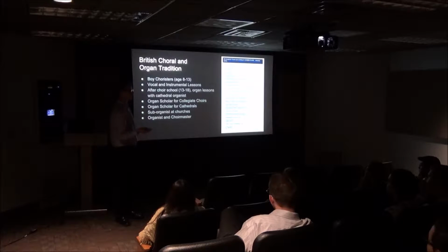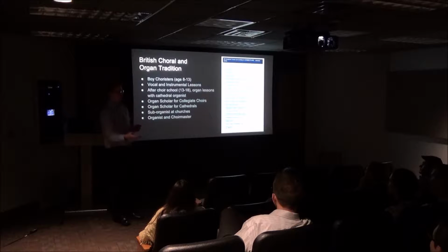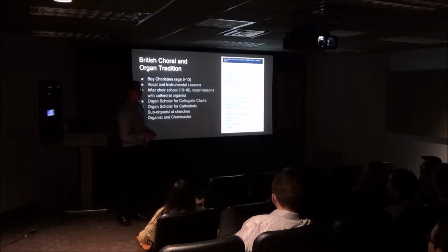And they'll be organ scholars, and then they'll work at different churches being sub-organists is what they're called. Usually the organist and choir master directs the choir, and the sub-organist is the one who always will play for services. So they'll be sub-organists, and then a lot of times they'll go on to be the organist and choir master and then conduct the choirs. So you'll see a lot of the choir conductors do have organ experience and have played organ since they were young, so they are able to work really well with the organists.